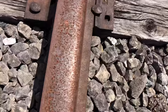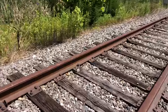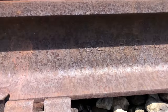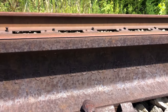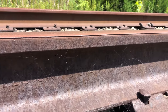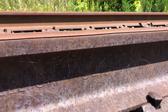Check it out. Look how rusty the top of that rail is. Been a while since anything rolled across it. Oh, here you go. Here's some markings. Let's see. 132 pounds per yard. I can't hardly read that. BS company, I think. Whole bunch of dashes there for the year. 1946 with maybe 11 dashes for November, something like that. It's really hard to see.